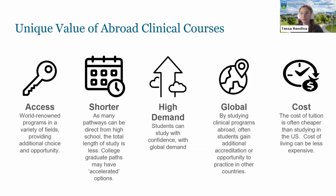Another unique value is also the high demand across the world. There are high demands for nurses, physicians, doctors. So again, as that student's doing research about where they want to land, they can see that there are many opportunities for them across the world and not just in North America. For the global portion as well, they could either come back to North America depending on accreditation and qualifications, or they could stay in the UK, Europe, or other parts of the world. And if they do want to stay, then they have that unique experience as an American or Canadian student studying in that place and getting more familiar with that system throughout their medical or other clinical course.